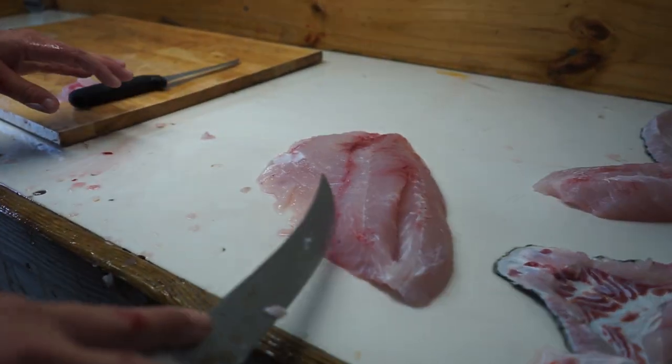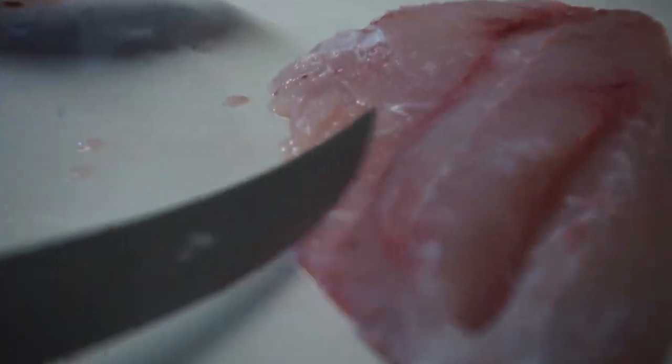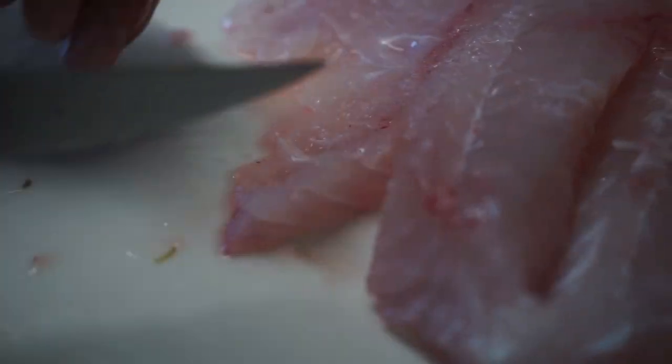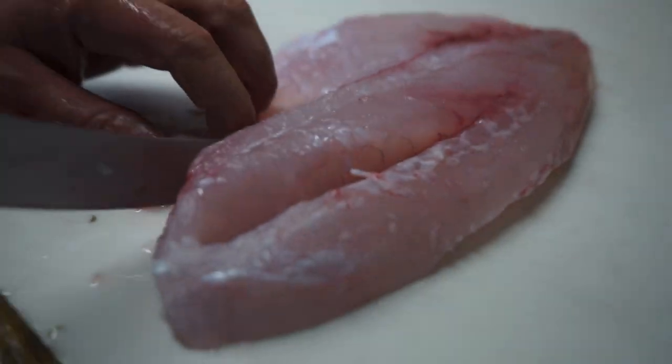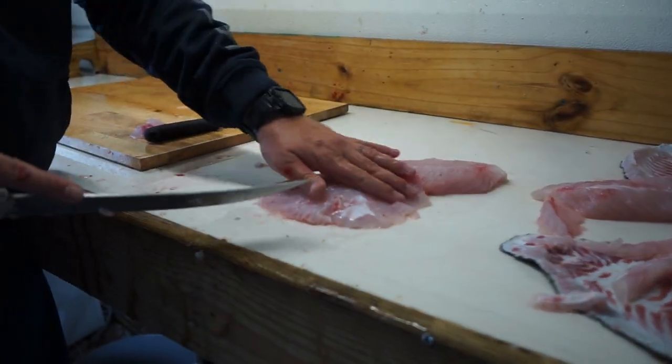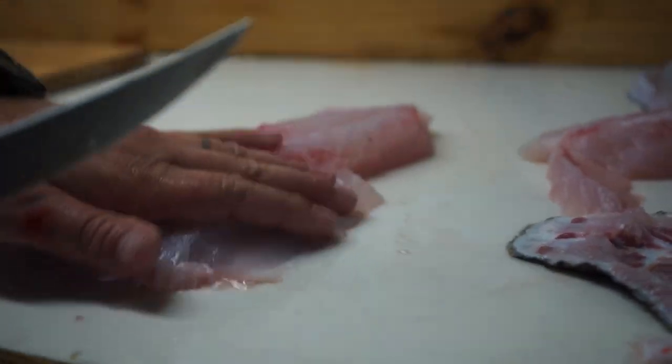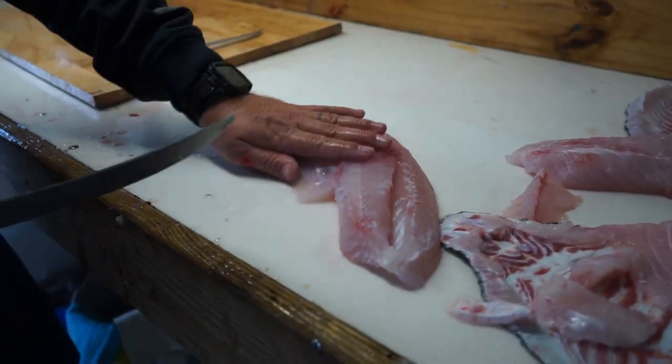Same thing on this side. You'll hear it. Actually, you can see the bone right there. You'll be able to hear them. They'll run down this whole little area right here. Hit it. Run down this little piece right there. Good to go. Look at that.